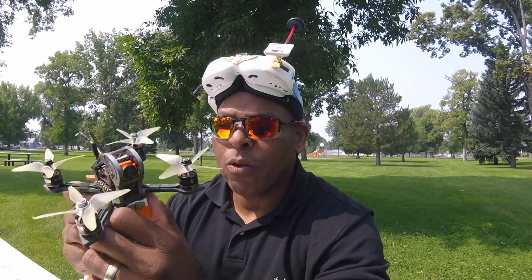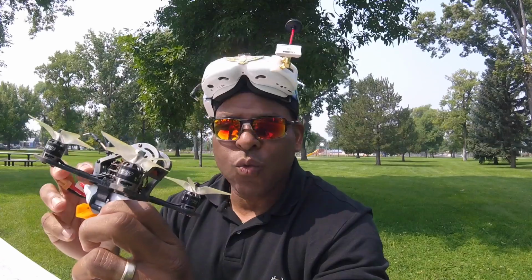So this thing, I mean, I've hit some things. I've hit the tree, hit the ground, fallen from the top of a tree after it caught a branch, the Gep RC Sparrow, 3-inch. It's well worth the money.